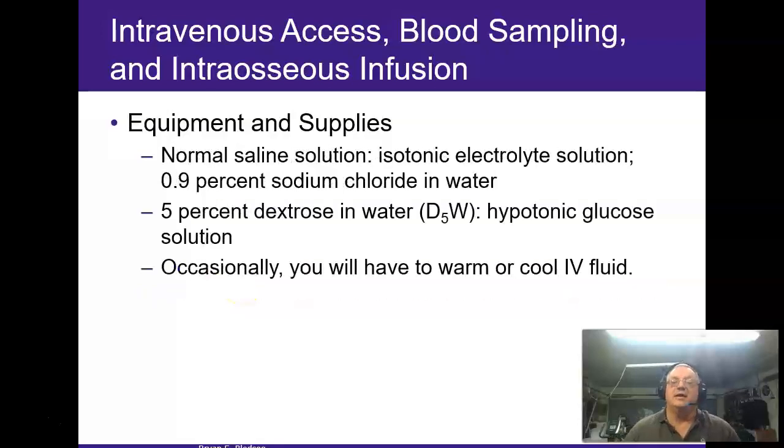The thing about having these solutions is that they actually help to keep the vein open if we have a running IV. And by the way, make sure that they're room temperature, or going into the patient at a temperature closer to the patient's own. You really don't want 50-degree fluids going into a 98.6-degree patient. You're probably going to end up with more problems. You're going to cause their body temperature to drop. In some cases, that's kind of a good thing, but most of the time, not.